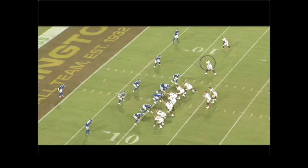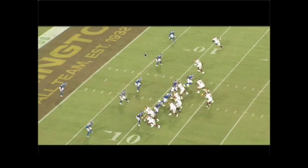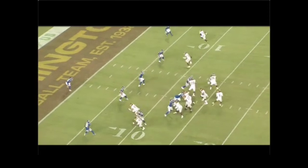Jabril Peppers focuses on Logan Thomas here, doesn't expand laterally towards the sideline, and then you're going to have 2 vertical routes from these 2 tight ends, an out and up, and another vertical right here to occupy both of those safeties, creating a gap in this section of the defense because of this quick hitch route right here from Logan Thomas. We'll see all that kind of break down right here.